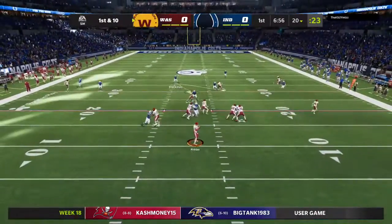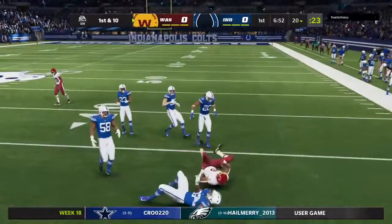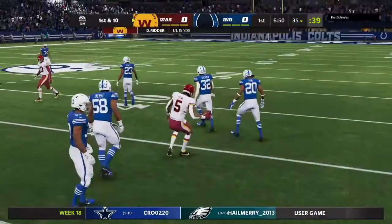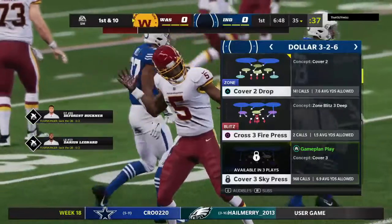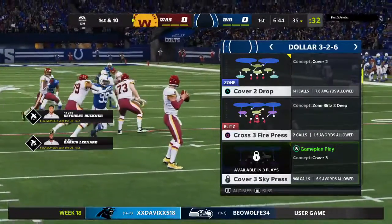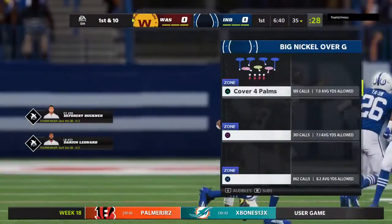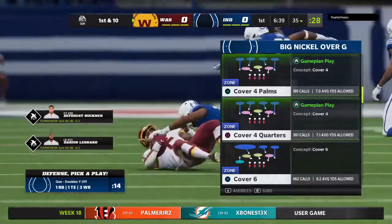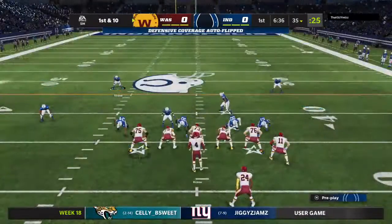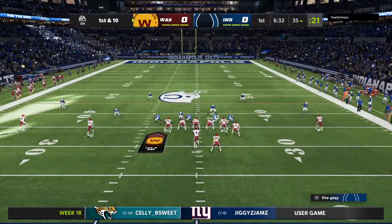They'll try and start this drive in the air. Got a man. It's De'Ami Brown, complete. And he's brought down, getting this one up to about the 35. And this was a nice example of an offensive coordinator scheming his guy open. Just a little underneath route, just trying to free up some space. And it worked awfully well. Got him not just space, but plenty of room to run after the catch to pick up really nice yardage.